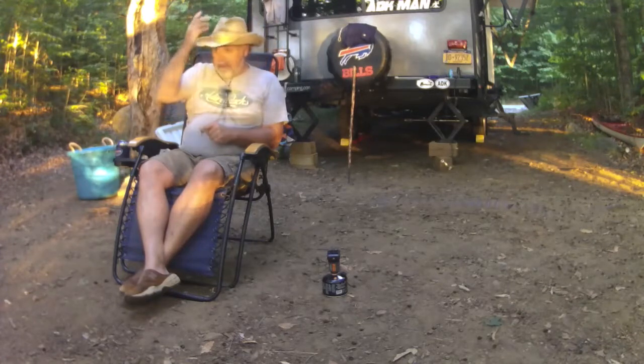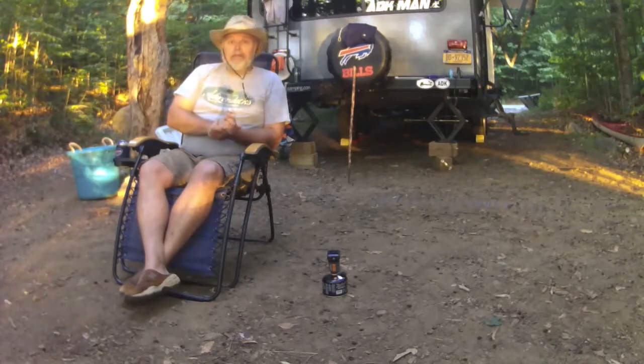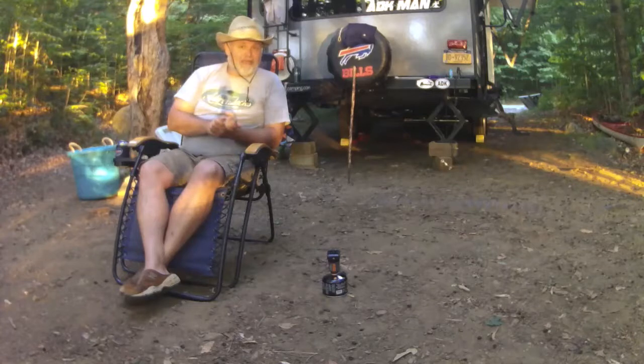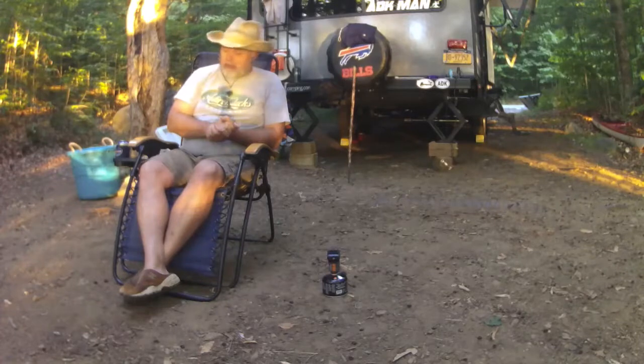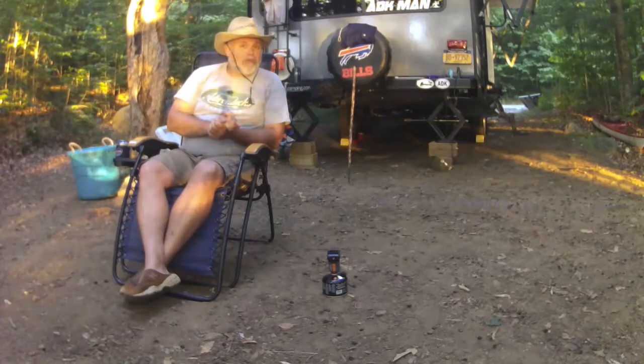But as far as keeping the bugs off, the sun is almost completely down. And at this point in time, I have not been bit, although I've heard a mosquito buzz around me twice. So we'll give it a few more minutes.